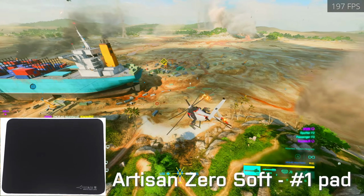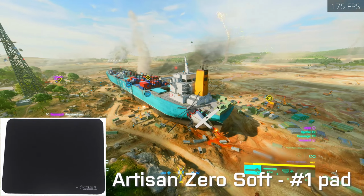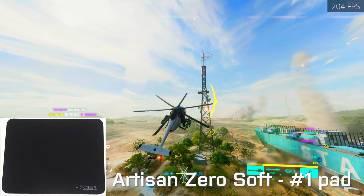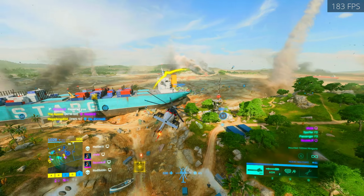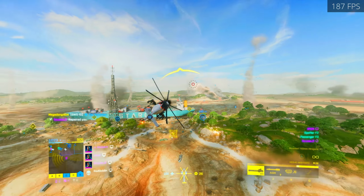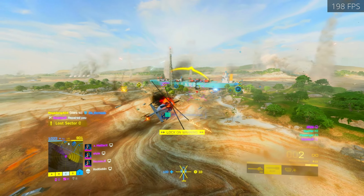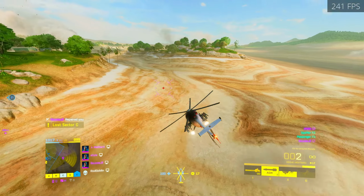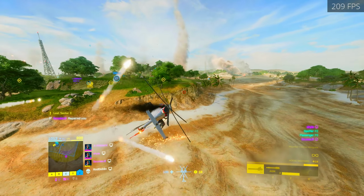Now for mouse pads, I've tried a lot of those as well, and I think the best mousepad, and the one that I recommend to everyone, is the Artisan Zero Soft. It's a little bit pricey, but it's just so agreeable and easy to use. Apparently there are clones of this coming out now that are just as good, but for me I just trust the OG. Everyone that I've recommended it to has loved it, and I think it's a pad that works regardless of what kind of game you play or style of aim you have.